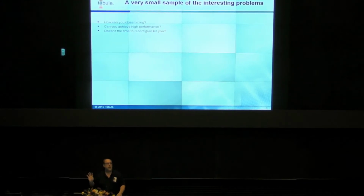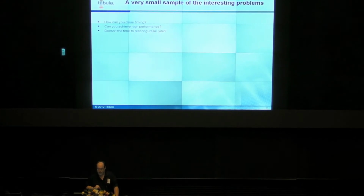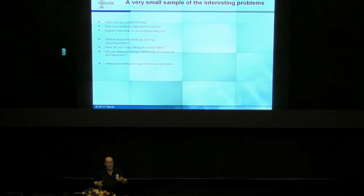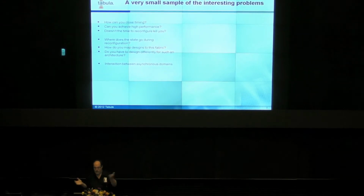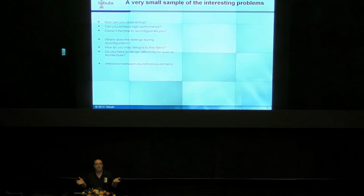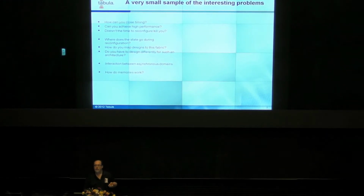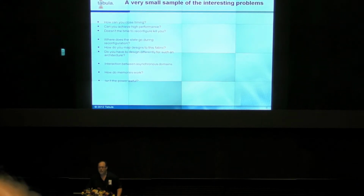So just as a sampler platter here, I guess I'm a smorgasbord kind of guy. How do you close timing? How do you achieve high performance? The time to reconfigure, doesn't that kill you? Where does the state go while you're reconfiguring? How do you map user designs to this fabric anyway? Do you have to change methodology in some fundamentally different way? How do you have multiple clock domains? And how do you interact with asynchronous domains in this hyper-synchronous fabric? How do you make memories work in a dynamically reconfigurable device? And the power, isn't that going to be awful if you have a 2 gigahertz clock?